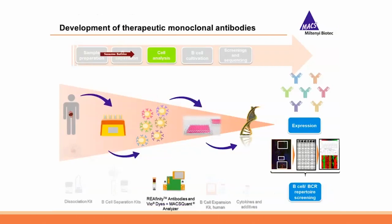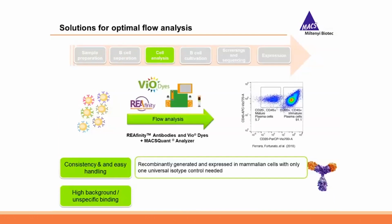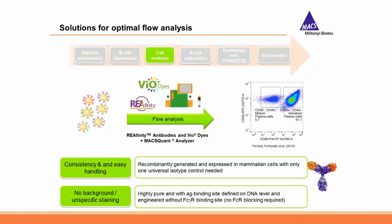So let's come to the next step, the cell analysis. What are pain points that you could face here? Pain points might be the low reproducibility and inconsistent results, or high background and unspecific binding. To get such nice plots as we got here, REAffinity antibodies, Biodyes, together with the MACSQuant Analyzer are the best solution. The recombinant expressed antibody provides the consistency and very easy handling. You just need one universal isotype control. Also, they prevent unspecific staining and high background. And what is really nice, no FcR block is required. Together with the MACSQuant Analyzer Express modes, the analysis is almost done on its own.